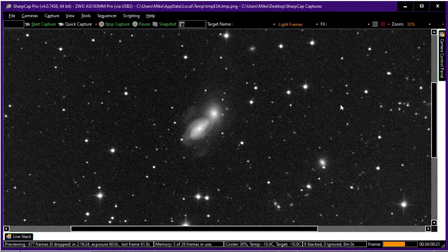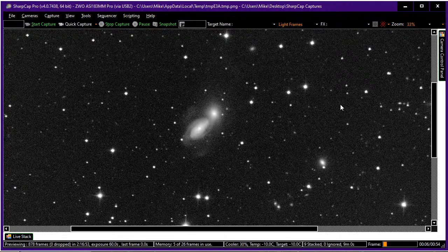Oh yeah, with the 533? Yeah, mono cameras in general do better on galaxies than the color cameras. They're just plain more sensitive, and there's not a whole lot of color to see anyway, so they tend to do better. Although the 533 has bigger pixels than the 183, which makes the 533 more sensitive. So it's a little bit of a trade-off. But yeah, the mono cameras tend to do pretty well with galaxies.